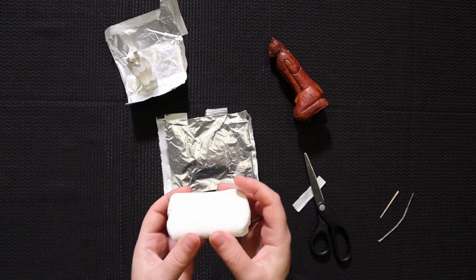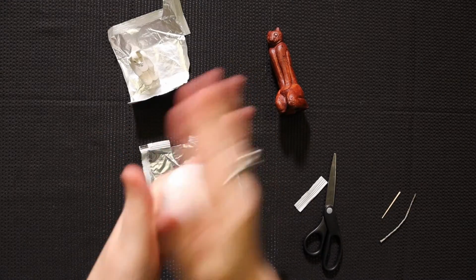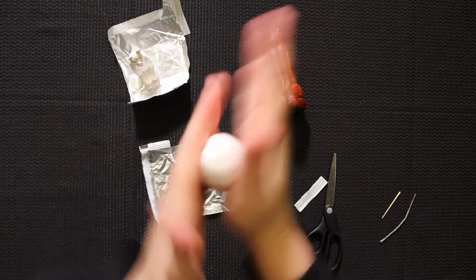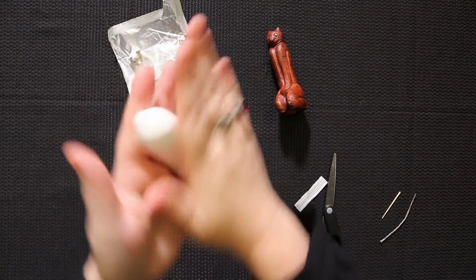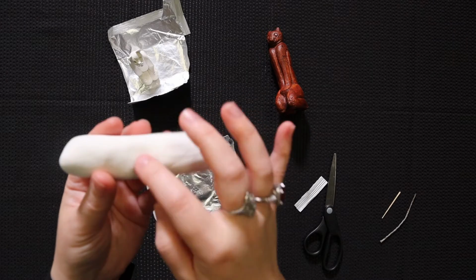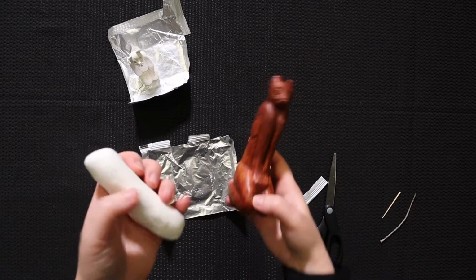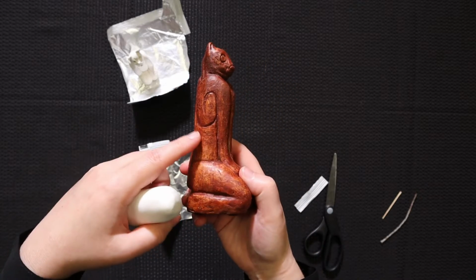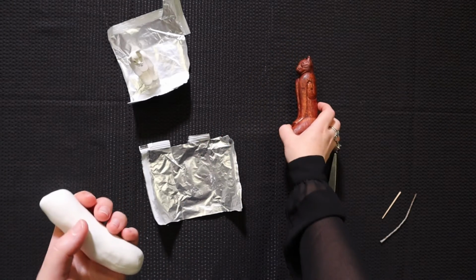So we're gonna take our clay and we're gonna start squishing it up. And now we're gonna roll it into a cylinder shape. And we're gonna have to create 4 different sections. So we're gonna create 4 different balls of clay from this one cylinder shape. So we're going to have one for the head, one for the body, one for the arms, and one for the legs.